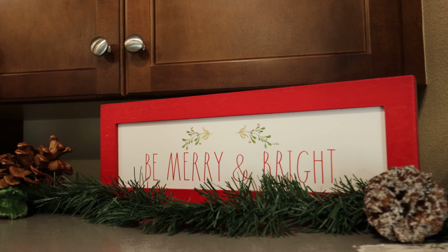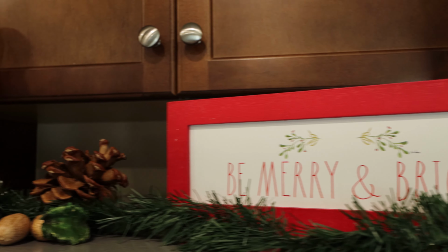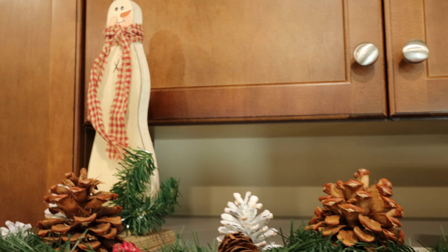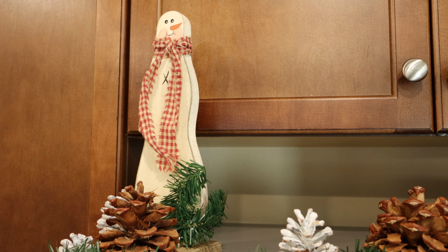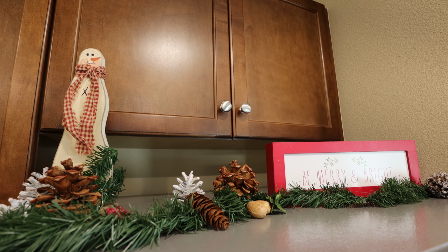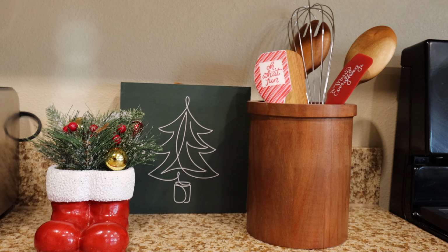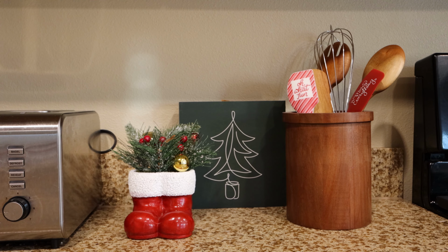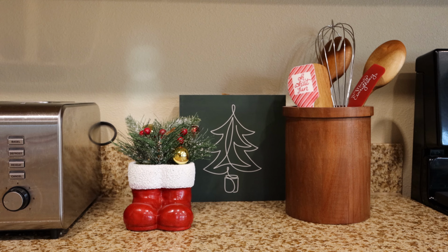On the top of our fridge, I placed our seasonal signage, garland, pine cones, and this snowman. At first, I placed a mini Christmas tree here, but I didn't like the way it looked, so instead I put the snowman here. In the kitchen prep area, I placed this mini frame of a Christmas tree art print, which ties well with the mini Santa boots and the Christmas themed spatulas.